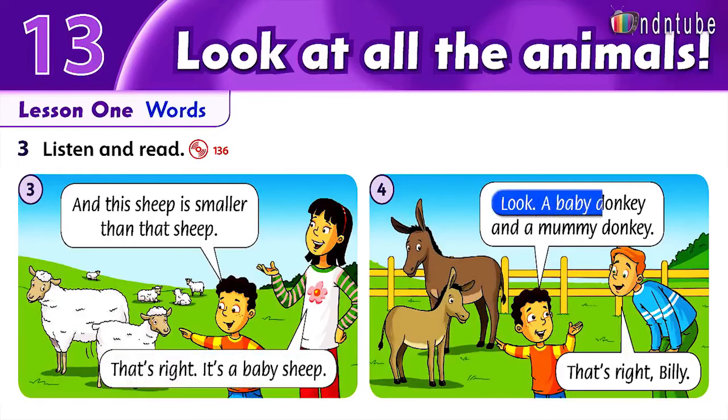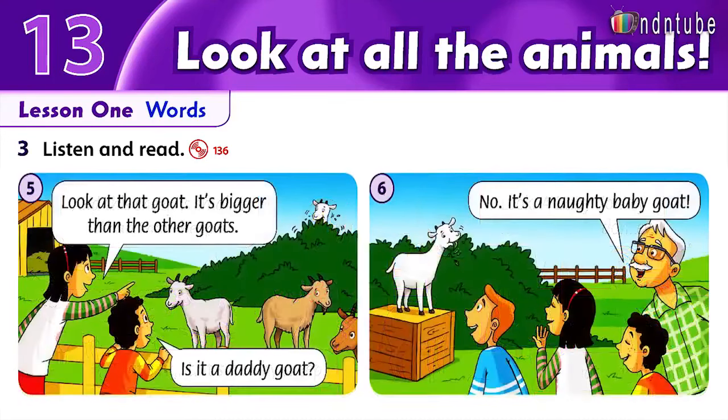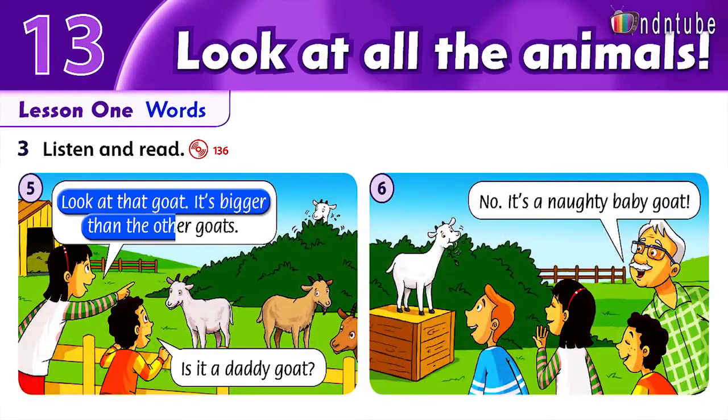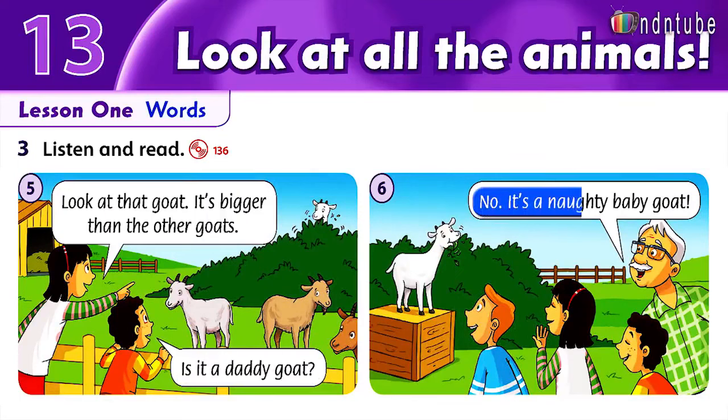Look! A baby donkey and a mummy donkey. That's right, Billy. Look at that goat. It's bigger than the other goats. Is it a daddy goat? No, it's a naughty baby goat.